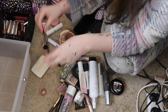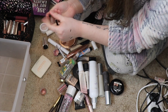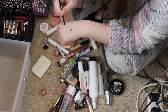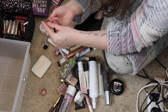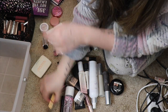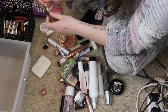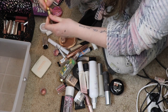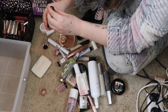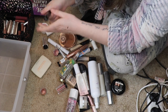Okay, for brows I chose the BH Cosmetics HD Brow Pencil in Brunette. I'm excited. I think when I used this I actually did really like it, so hopefully I get along with that. And then I also chose the Anastasia Dip Brow Gel. I used to use this every time I did my brows, and now I haven't used it in a while, so I want to start using it again. And I also got the Morphe Translucent Brow Gel.